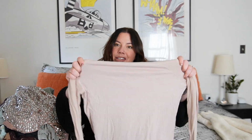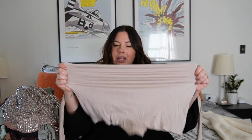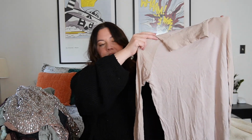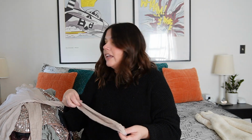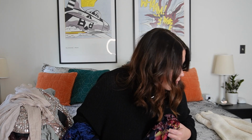They are one size fits all. So this really has serious stretch. I mean, is this going to be a one size fits all situation? For real? No, this will probably fit anyone from a small to a large. But I don't know. Just thought it was really cute. I'll probably get 25, 30 bucks on this. Again, great condition, and definitely a brand. If you are in the market for great quality basics, Michael Stars is a great brand to keep your eyes out for. Ooh, yes, yes. We're getting there. I think I only have 1, 2, 3, 4 pieces left.